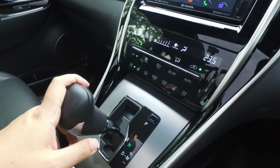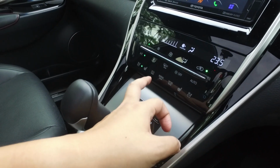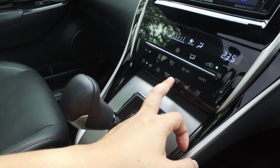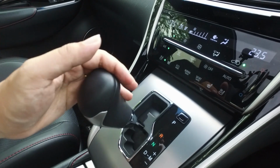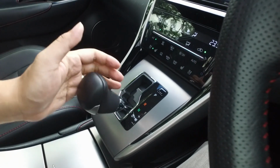So you can adjust eco mode, normal mode, and sport mode. And of course, this is a 6-speed automatic transmission. You get manual adjustment.